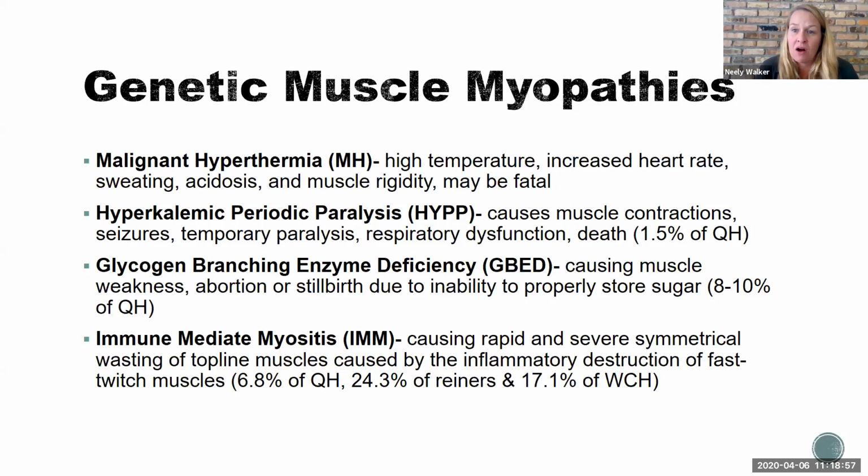All of these are actually fairly prevalent in the quarter horse industry right now, which is kind of concerning. If you look at some of these, malignant hypothermia actually can exacerbate some of the issues with PSSM1, so you've got to be really careful about these horses. Malignant hypothermia causes high temperature, increased heart rate, sweating, acidosis, muscle rigidity, and it could be fatal. You usually don't see it in horses until you put them under anesthesia, okay? These horses can't regulate their body temperatures and they usually end up dying because there's not a whole lot of treatment options for these horses.